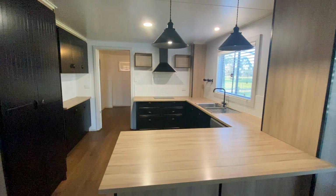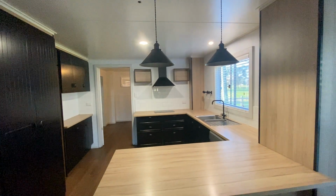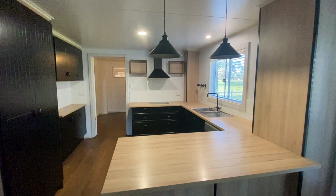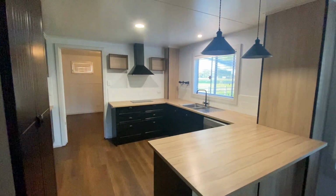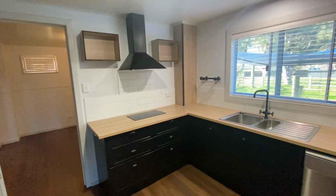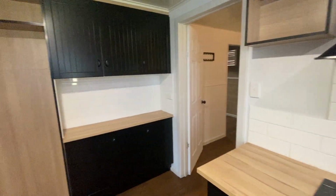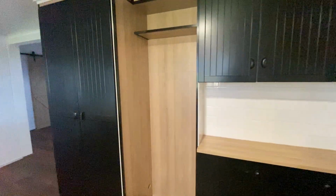So, the front door opens into this very nice kitchen. Something you may notice with this kitchen is that there's no oven, just the hot plate in this one. Space for a fridge there.